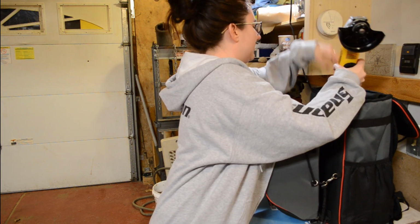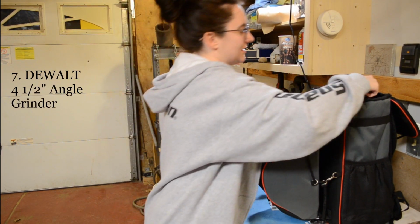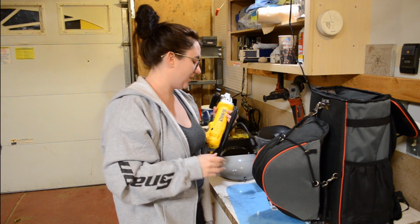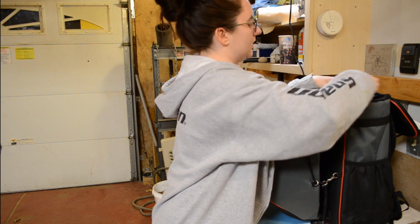This was by far Jake's favorite out of what I received today. It is a DEWALT angle grinder. The handle is somewhere in this bag. It does not come with any blades. It is just the grinder in and of itself. What else?